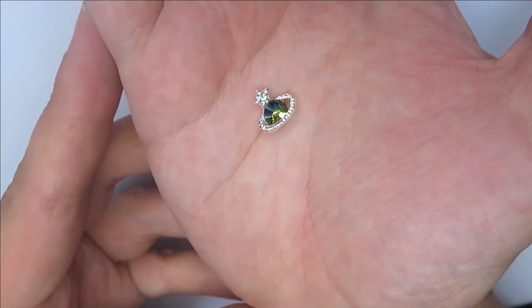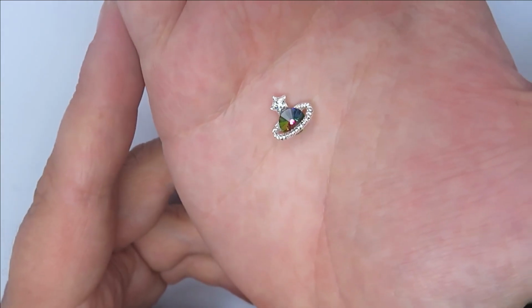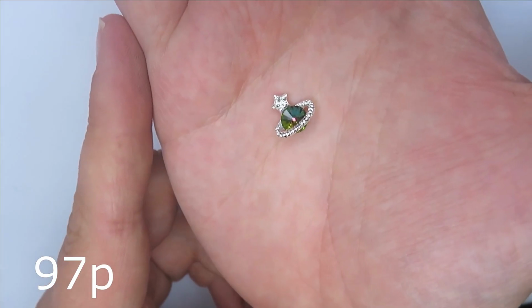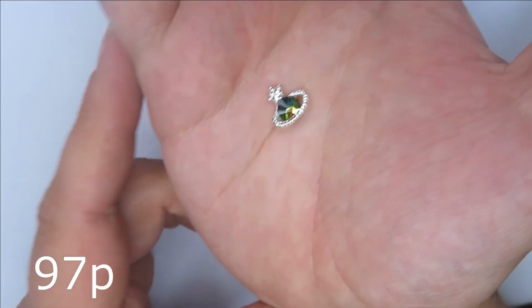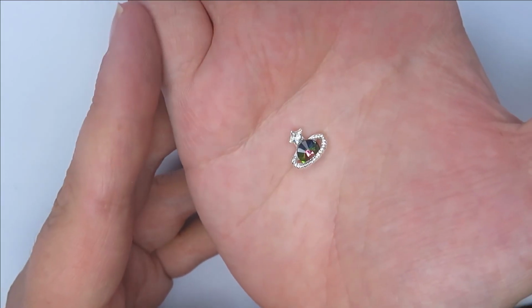But like I said, they had loads of different colours of these, and I just think they're really pretty. I've seen loads of people with necklaces and stuff of these, and it was 97p for 10 of these, so again, you really can't complain, can you? I'm so happy with them. I think they're really pretty.